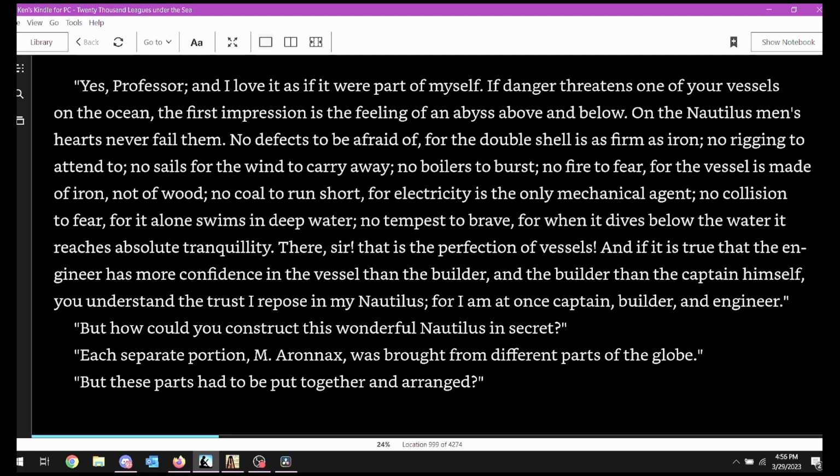If danger threatens one of your vessels on the ocean, the first impression is the feeling of an abyss above and below. On the Nautilus, men's hearts never fail them. No defects to be afraid of, for the double shell is as firm as iron. No rigging to attend to, no sails for the wind to carry away, no boilers to burst, no fire to fear, for the vessel is made of iron, not wood, no coal to run short, for electricity is the only mechanical agent, no collision to fear, for it alone swims in deep water, no tempest to brave, for when it dives below the water, it reaches absolute tranquillity. There, sir, that is the perfection of vessels. And if it is true that the engineer has more confidence in the vessel than the builder, and the builder than the captain himself, you understand the trust I repose in my Nautilus. For I am at once captain, builder, and engineer.